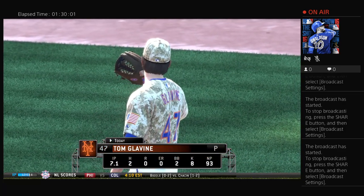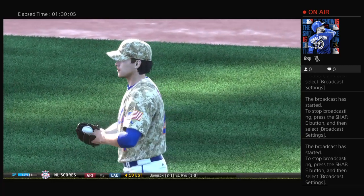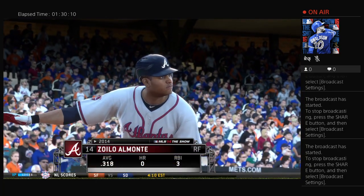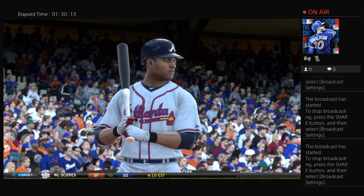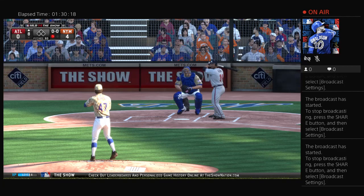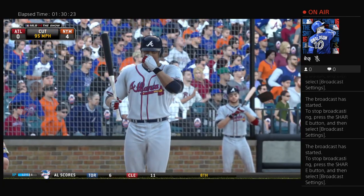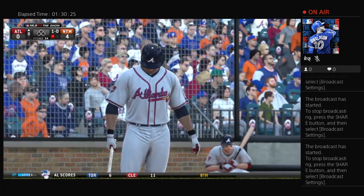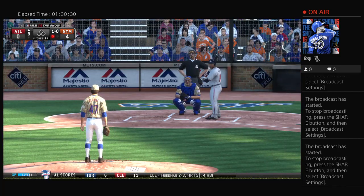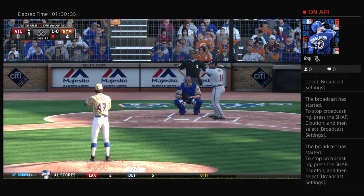Through 7 1/3 innings now, they have just not been able to mount any type of offense against him at all. Zoilo Almonte will stand in now as he'll be getting his first plate appearance in this one here in the 8th. First pitch coming. And this one's nowhere close as that bounces to the plate for ball 1. Bases are empty, 1 man out.